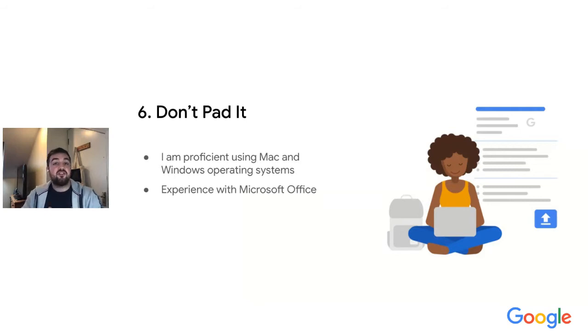Again, if they're in university at the moment, I would assume they're going to be using some sort of software to write and submit their assignments. So again, we really want you to be, first of all, confident in what you're saying, and set yourself apart.